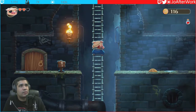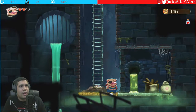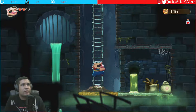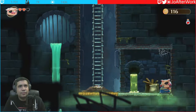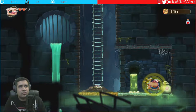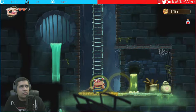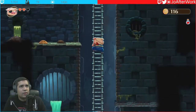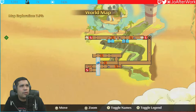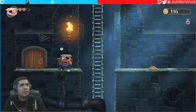Village of Lupia. Okay, so let's drop down. Yeah, I don't like that. That, like, instant grabs onto that. Nothing down here? Nothing, okay. Interesting. Did I explore everything down here? Everything that I could, at least. Okay.